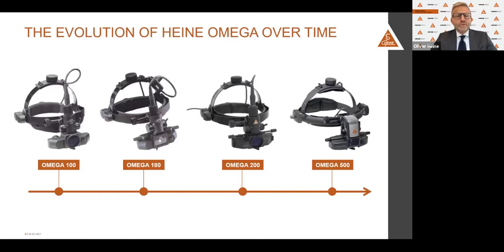Now, you may be familiar with HEINE from the Omega 100, which is on the very left. We introduced this in 1983, so that's almost 40 years ago. So if this is what pops to mind when you think about HEINE indirects, it may date you a little bit. Although there are still a number of Omega 100s in use today, so that's not necessarily the case. But you're most likely familiar with HEINE through your interaction with either Omega 180, Omega 200, and most recently, the Omega 500. So it occurred to me that you may know us through our products, but you may not be that familiar with HEINE as a company.